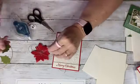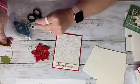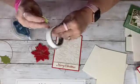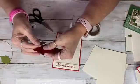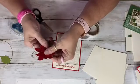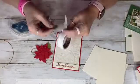There we go. And then these holly leaves I'm going to put on with glue dots. So if I can kind of see what I like here. And then this is the big one.